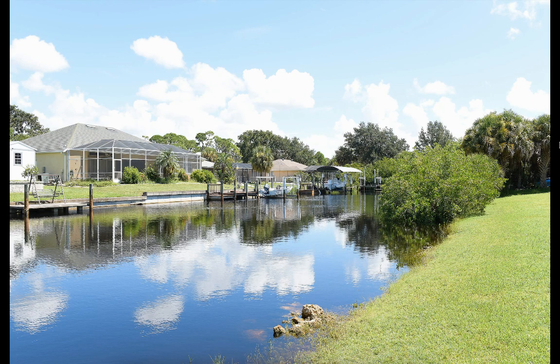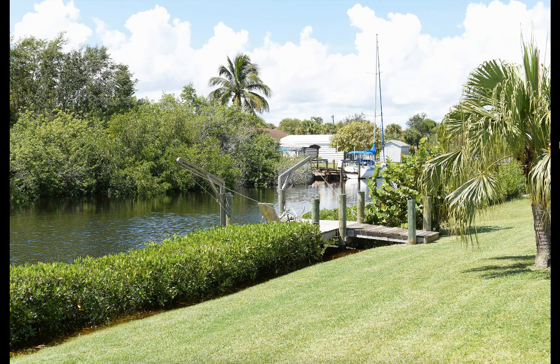Okay, so here we have pictures of the actual property. Again, you can see it's right on the water. Very beautiful, built-up area. People have sunrooms, they have boats, they have pontoons, they have decks. Great spot to sit with a book and relax. So this is looking at the water at the back of your property.